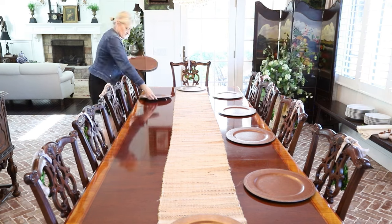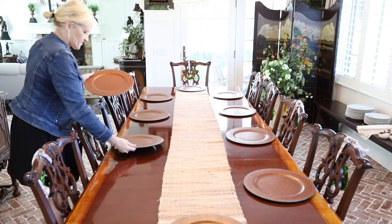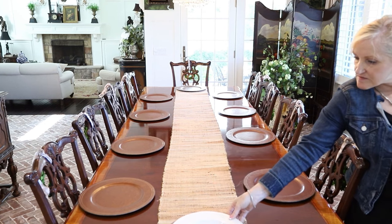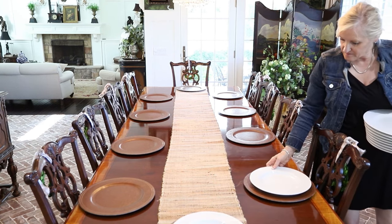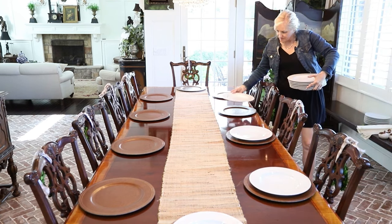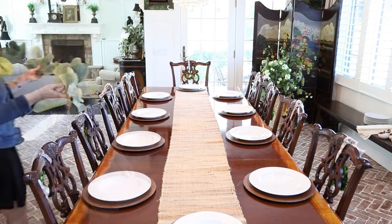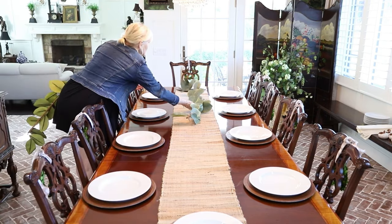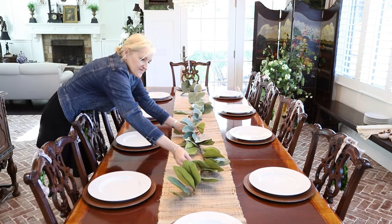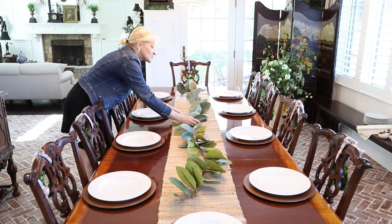I love the warmth and character that this adds as the base. Next is my white dinner plates. And now I am adding my magnolia garlands. I just love them. Magnolia garlands are so versatile. You can use them any time of the year, and they make a great base for any tablescapes.